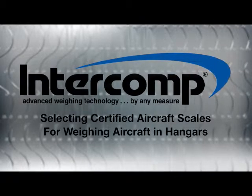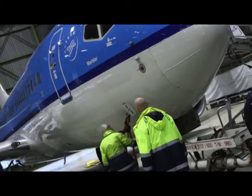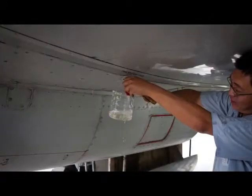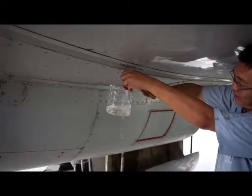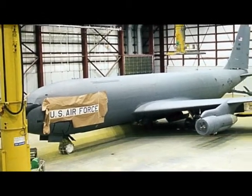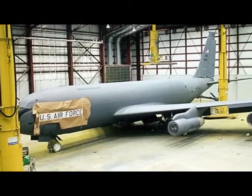When weighing an aircraft, fuel must be removed to help provide an accurate weight. Do you drain the fuel in the hangar where the aircraft is weighed? Even if fuel was drained outside the area, aircraft weights can indicate trapped fuel situations. If the hangar is also used for painting aircraft, additional safety standards must be met.